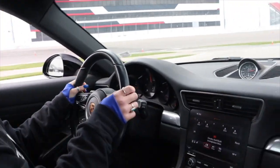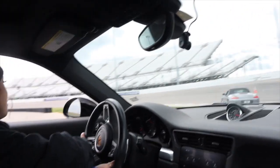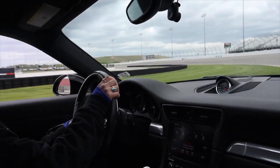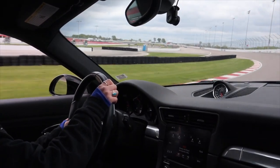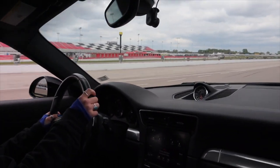Oh my god, I can't wait to take this on the track. Yeah, that's gonna be fun. It holds so well. Compared to the BMW, I'm sliding around everywhere. Okay, let's speed up a little bit. Too much fun. Is that what it says? Too much fun. Oh, I'm dyslexic.